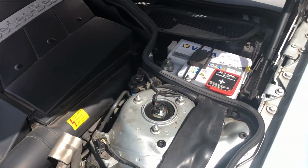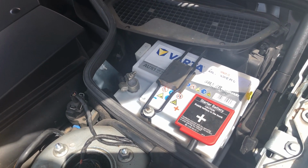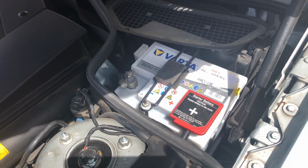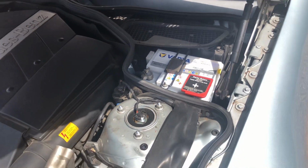And you'll notice that is your starter battery. I only replaced this about a month ago actually. So that's the starter battery. It does nothing other than start the engine, and it'll keep being trickle fed from the auxiliary battery as well.